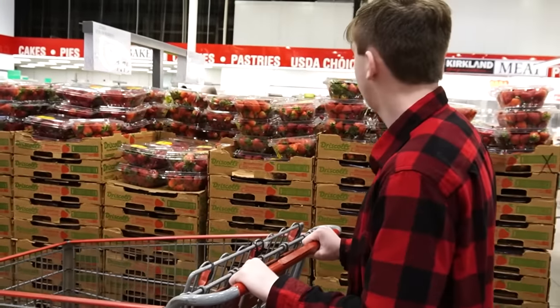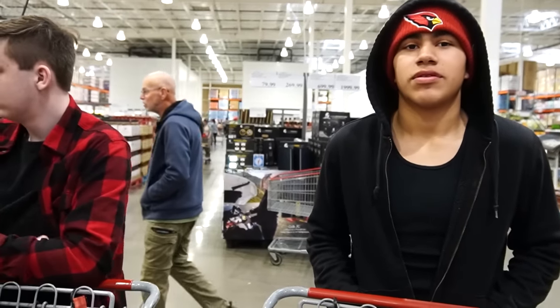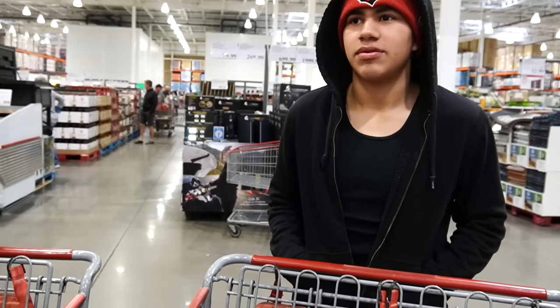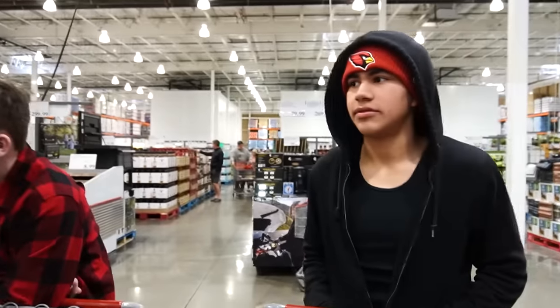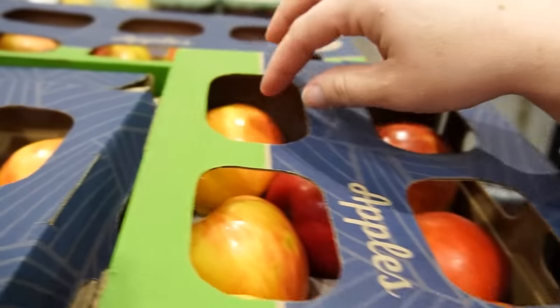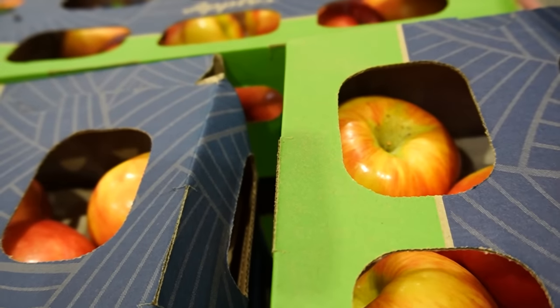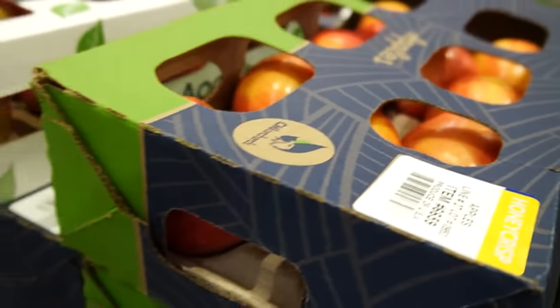Yay, look what's back in season. Strawberry season. Strawberry season is one of my favorite seasons. Every one of the kids will eat strawberries. Is that your favorite fruit? Yeah. Or mango. I just got mango salsa. We should try it together when we get home. Honeycrisp apples are the best. How do you tell if they're good, Mom? On apples, what you want to look at is where the core is. Right in here, if it's going brown, that means it's not going to last very long or it's already bad.